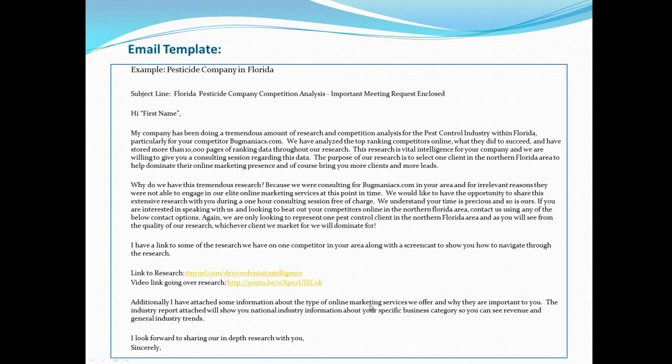Continuing on, additionally, I have attached some information for you about online marketing services we offer, thus the sales collateral. The industry report attached will show you the national industry information about your specific business category, so you can see revenue and general industry trends. I look forward to sharing our in-depth research with you. Sincerely, whatever.